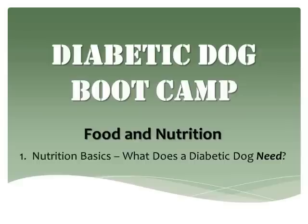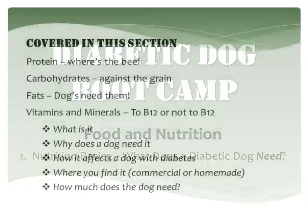This module is about food and nutrition, very important topics in the life of your diabetic dog. After all, diabetes is a condition where nutrients aren't getting to the blood and there's too much sugar in the blood. So, what your dog eats is going to make a great deal of difference in how well your dog is and how he or she feels.